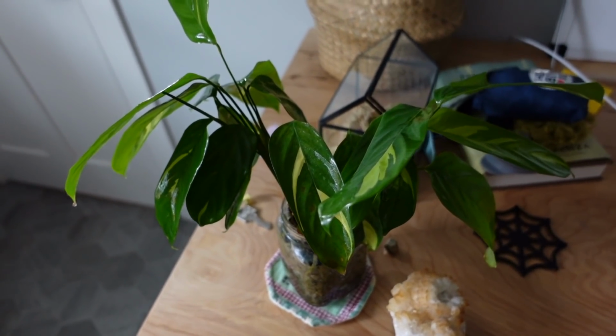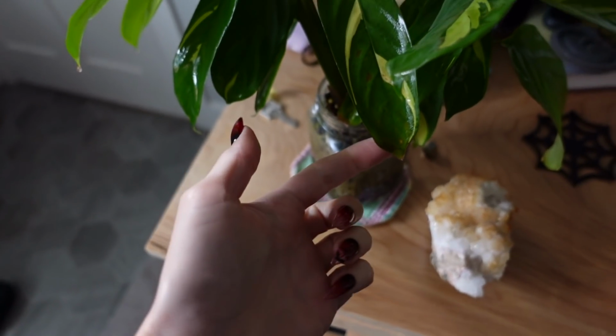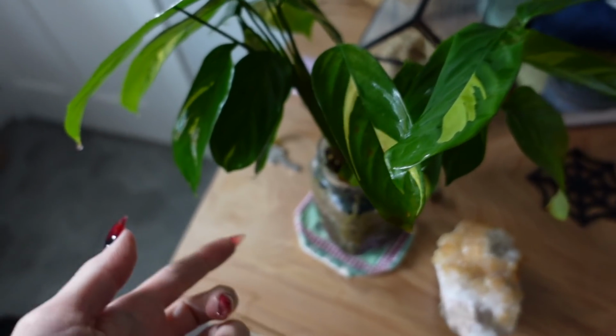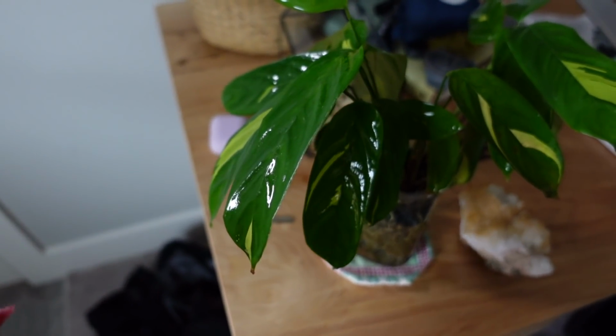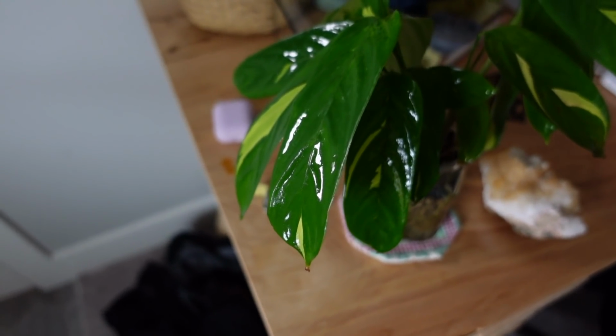Okay, ignore my messy desk, but leaves are nice and clean now. I just leave the solution on. I'm not going to rinse it off or anything. The one thing that you do want to be aware of if you are going to be applying neem oil to your plants is to keep them out of direct sun after you apply it, because the leaves are going to be shinier and more prone to burn. So I usually do these treatments at night so that the plants aren't just like cooking in the sun all day. But yeah, just a little tip.